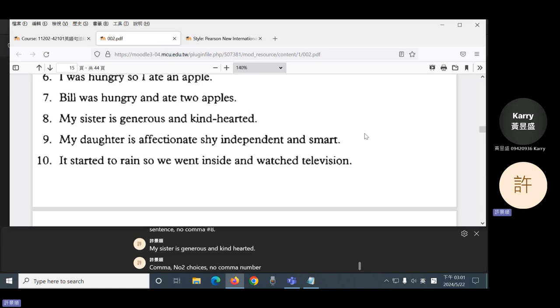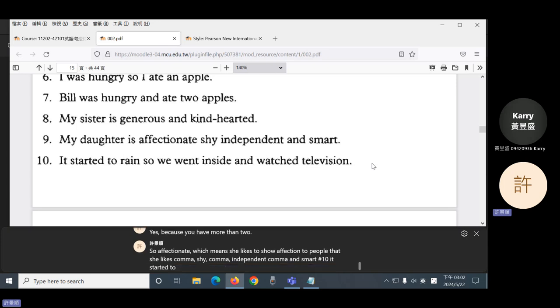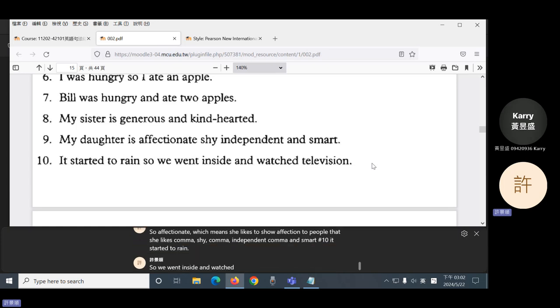Number 9, my daughter is affectionate, shy, independent, and smart, commas. Yes, because you have more than two. So affectionate, which means she likes to show affection to people that she likes, comma, shy, comma, independent, comma, and smart. Number 10, it started to rain, so we went inside and watched television, commas.